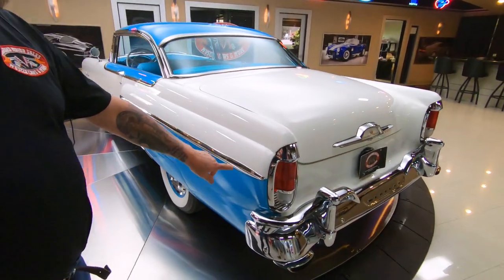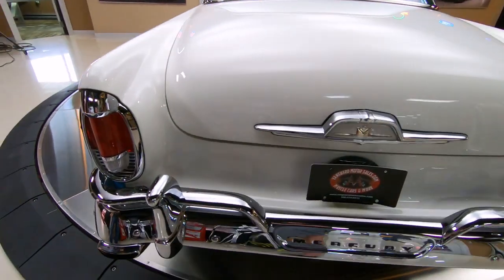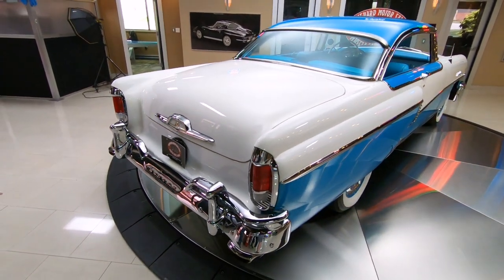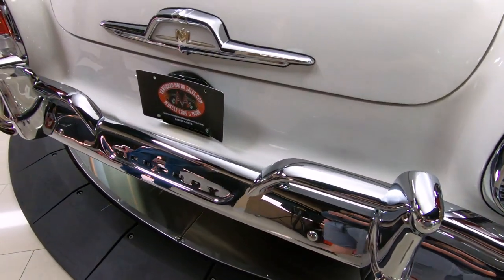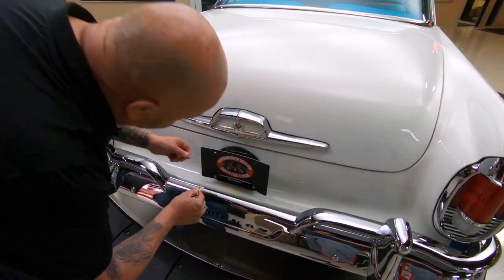These taillights are so cool. A lot of guys pull those taillights out of these cars and put them in their Mercs and everything. Looking sweet, man. We got the bump, look at that back bumper. The bumper guard's looking great. I do believe those bumper guards are an add-on. She's looking beautiful. Of course, you got about 47 keys here.